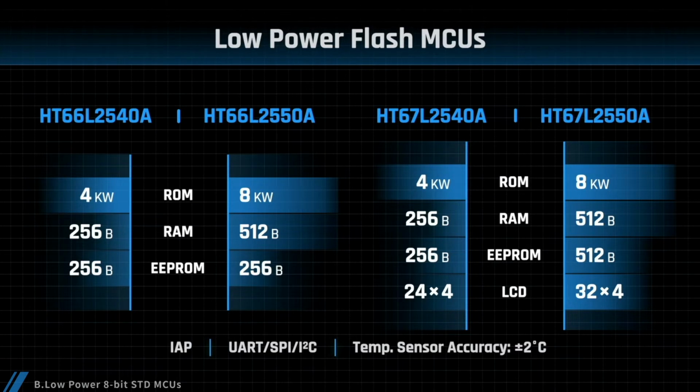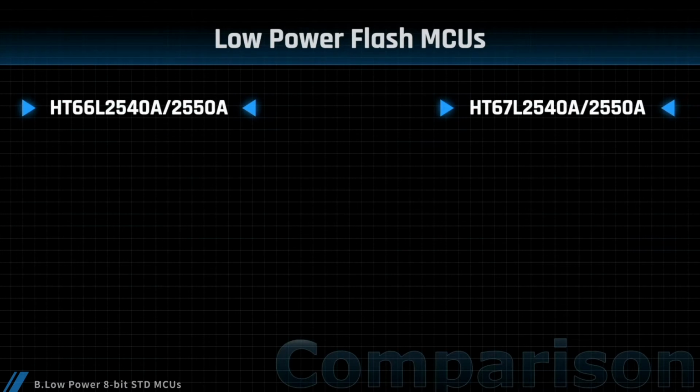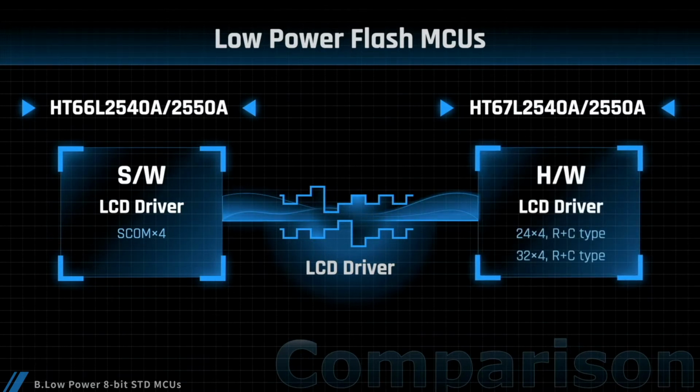Especially, these 4 MCUs integrate a temperature sensor with tolerance of plus or minus 2 degrees Celsius. Talking about the LCD driver, HT66L25408 can drive an LCD panel by software with 4 pins of SCOM. On the other hand, with the integration of hardware LCD driver, HT67L25408 can drive LCD panel easily by either R-type or C-type driver, which is more power saving. The LCD driver resolution is maximum 4 common with 24 or 32 segments.